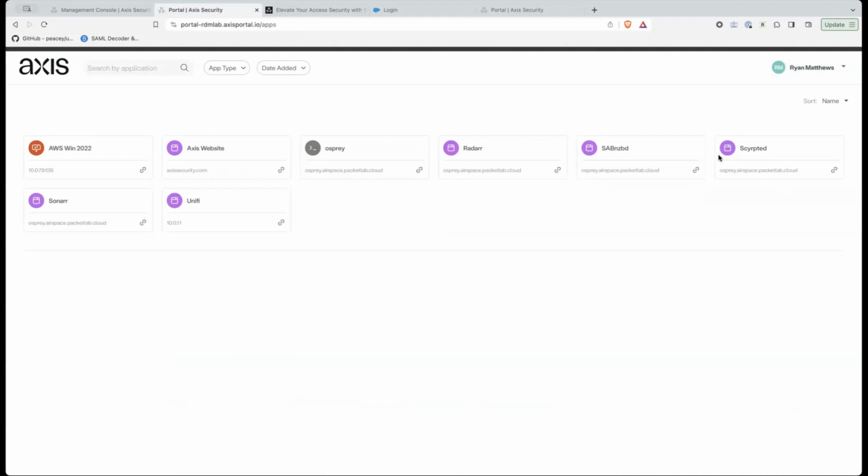And what I see as tiles on this screen is completely filtered by my access policy. So I can't see anything I shouldn't be allowed to do. And in fact, if I was connected to something and my access got revoked, immediately that session would be severed. So I can't continue to access something just because I was already logged in. So I think that's a good first place to start in terms of the user experience.